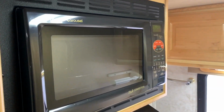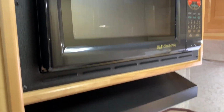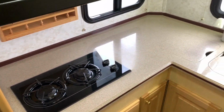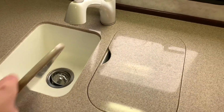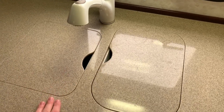We've got the Sharp Grill 2 convection. So this is a microwave oven as well as a convection oven. Range hood with fan and light. Got a 2-burner cooktop. This is a rear corner. As you can see, we got an L-shaped kitchen here. Corian countertops. 2-basin kitchen sink. Has the covers to give you that extra counter space when you need it.